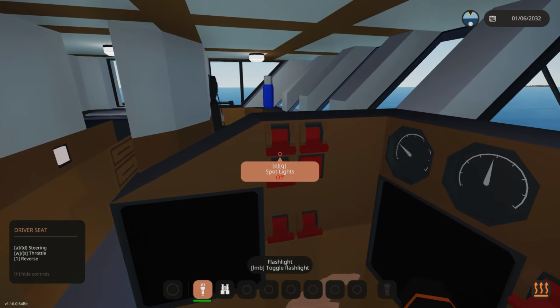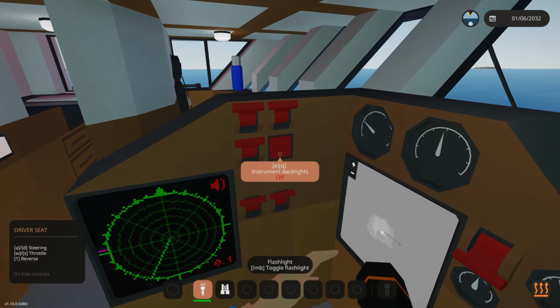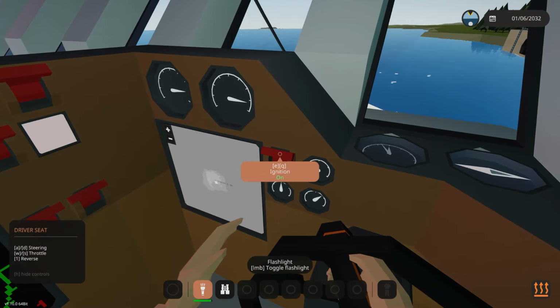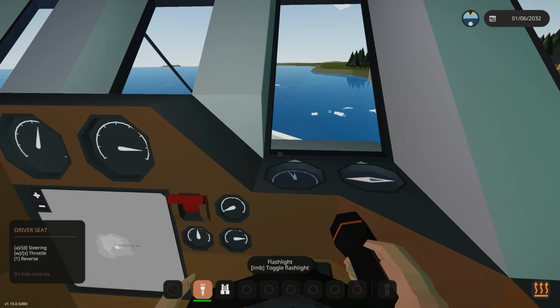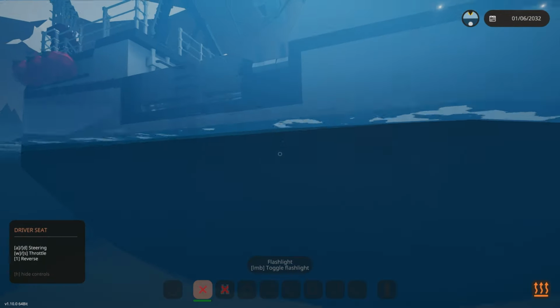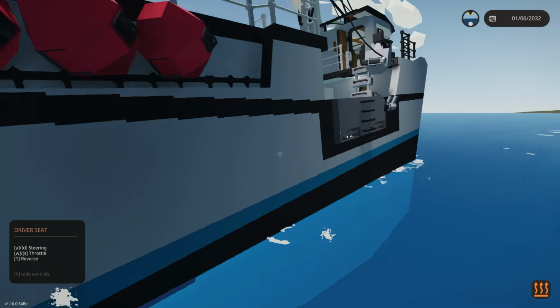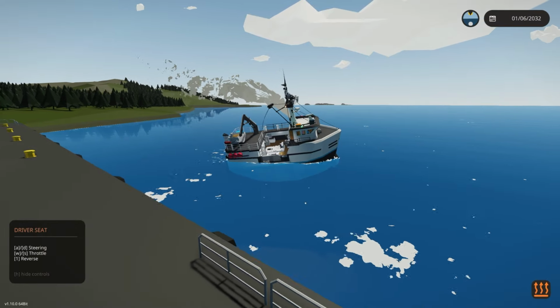Is this an easy to drive boat? Let's hope so. We got lights, got radar, got map. We've got instrument lights. We've got ignition, a simple switch. That's different, not a key. Okay. We've got throttle, WS, reverse one, and this is what it looks like. It's a compact little guy. And look how pudgy he is. He goes underwater. He's like a super pudgy big boat that goes underwater. I don't know what that means. It looks like a giant guppy, is what I'm trying to say.